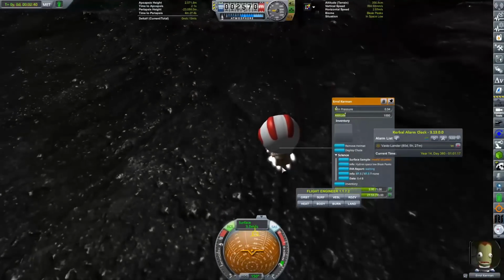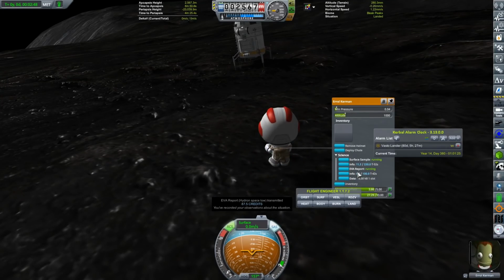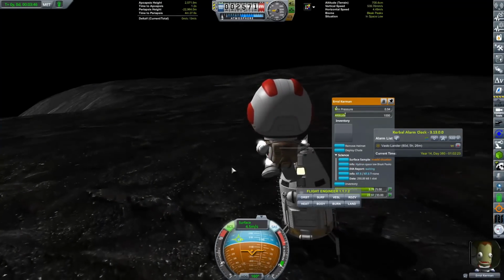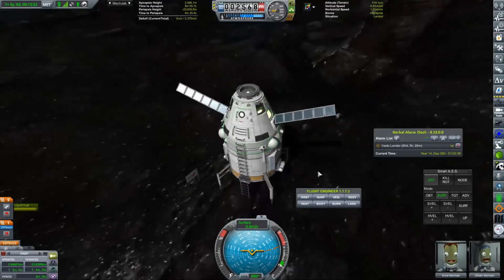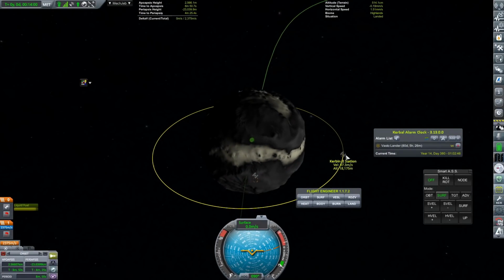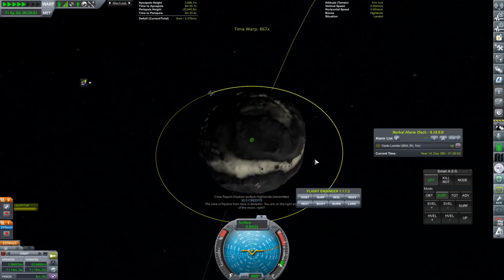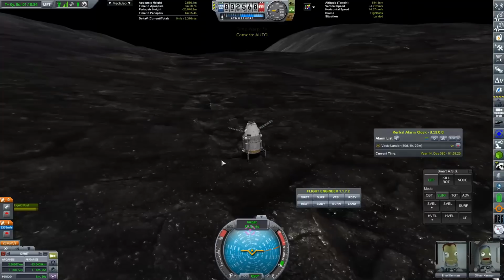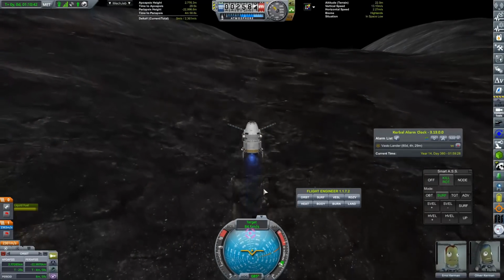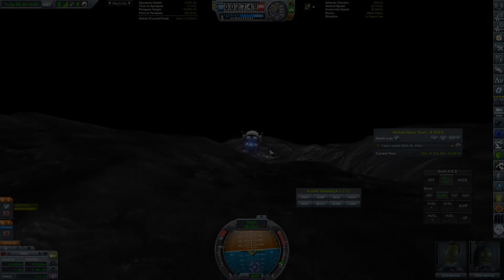This was an incredibly well-targeted landing. I didn't mean to do this, but just the fact that we were that close made it incredibly easy to farm science from those two biomes, which was really nice. We didn't have to go on a long journey again like Ziggy Kerbin did, and of course, we saw what just happened to Ziggy Kerbin. He ended up in a rather bad position due to his bit of a run that he went on.